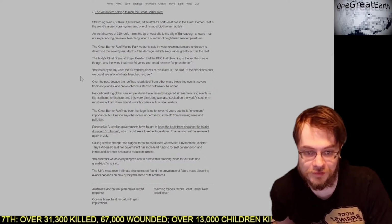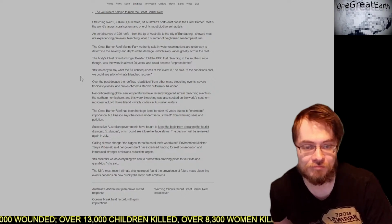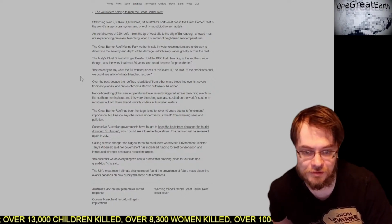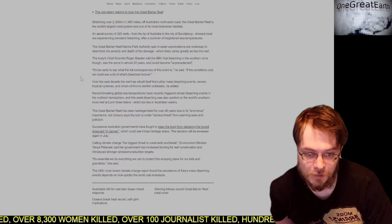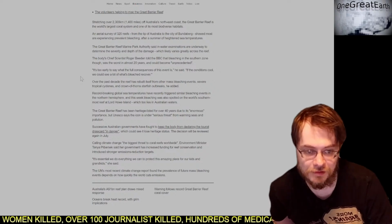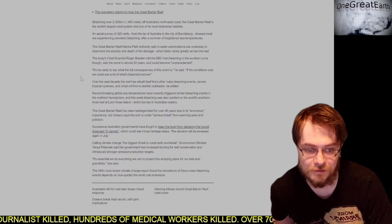It's too early to say what the full consequences of this event is. If the conditions cool, we could see a lot of what's bleached recover. Over the past decade, the reef has rebuilt itself from other mass bleaching events, severe tropical cyclones, and crown-of-thorns starfish outbreaks, he added.